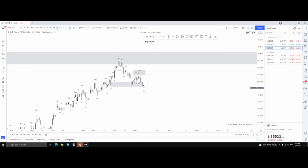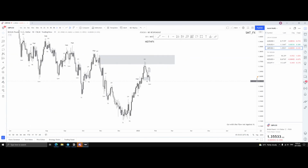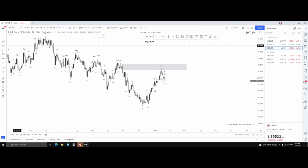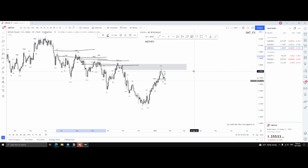Now with GU, we can tell on the daily we've been getting extremely clean mitigations. So we had a bearish mitigation here, and mitigation here. So we've been getting really, really clean price action that has been going around for a while. We had another mitigation over here. So basically have been having a lot of clean mitigation points.